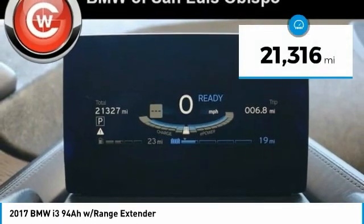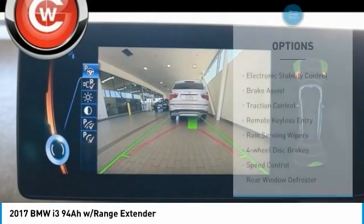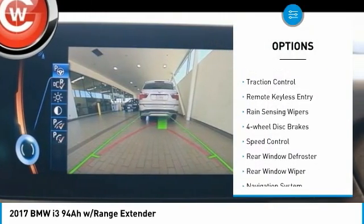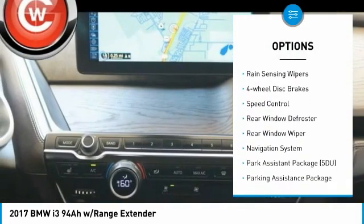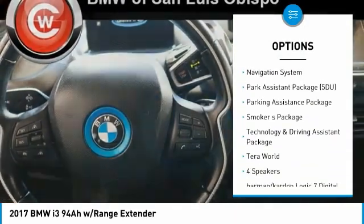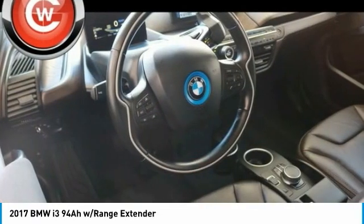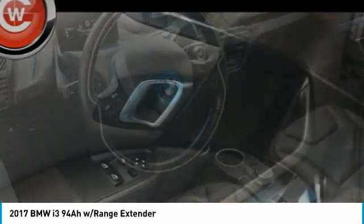This vehicle has less than 25,000 miles. Here are some of this vehicle's great options: electronic stability control, brake assist, traction control, remote keyless entry, rain sensing wipers, four-wheel disc brakes, speed control, rear window defroster, rear window wiper, navigation system.